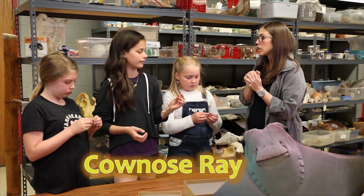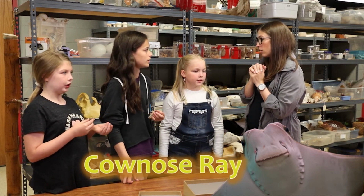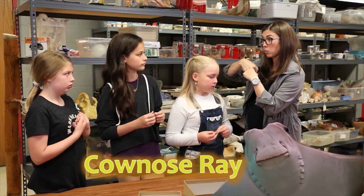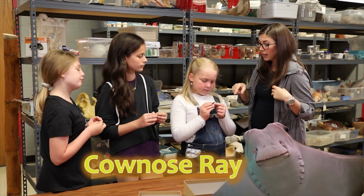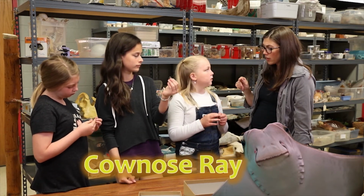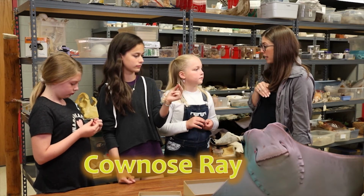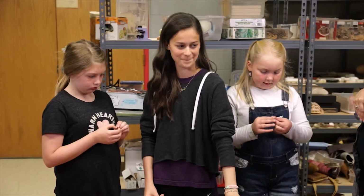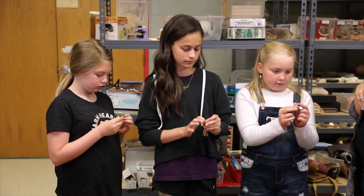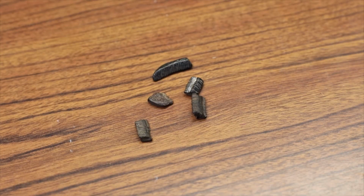Now, if they're eating clams and crabs, what will they need to do? They're going to have to break through the shell. So they have to have really strong jaws that can break through the shells. Now, these are actually found in the Chesapeake Bay, and the cownose ray actually migrates to the Chesapeake Bay every year. I saw right here it has a sharp part. It does have a little bit of a sharp part, so that's part of the weathering of the fossil.